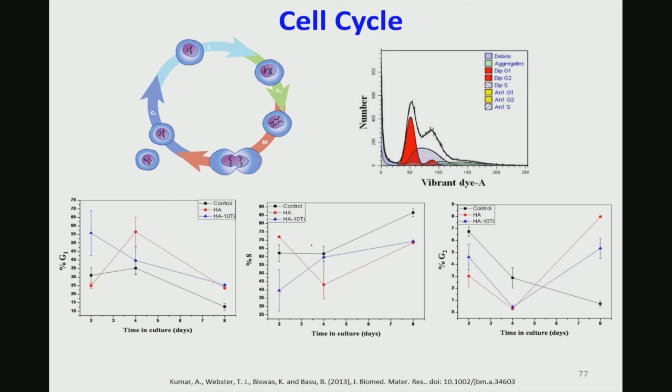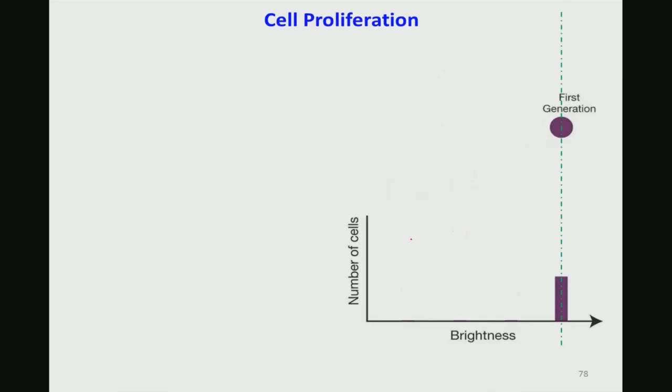Now, in terms of cell cycle, we have done some analysis of the percentage of cells in G1, S and G2, and what we have observed is that the G1 percentage is reducing with more days in culture. That means more cells are going into the next phase, that is G2, and with the exception of the control, both on hydroxyapatite and hydroxyapatite 10% titanium, the number of cells in G2 phase increases, and the same is true for the S phase. So, it shows that cells are not stuck while growing on these substrates, and certainly cells are able to cross the checkpoints while adhering or growing on these particular substrates.